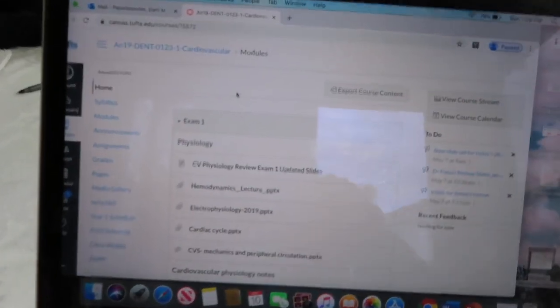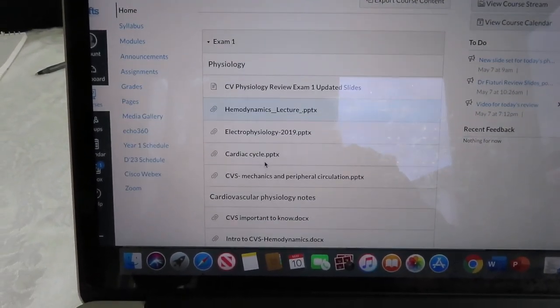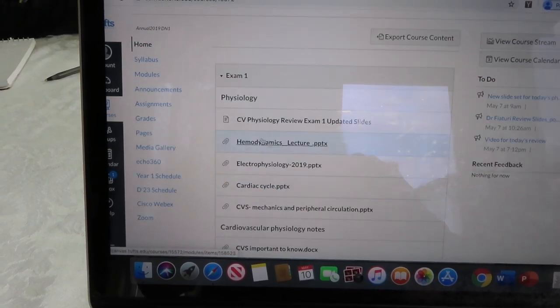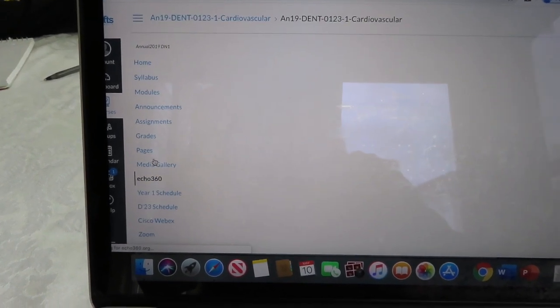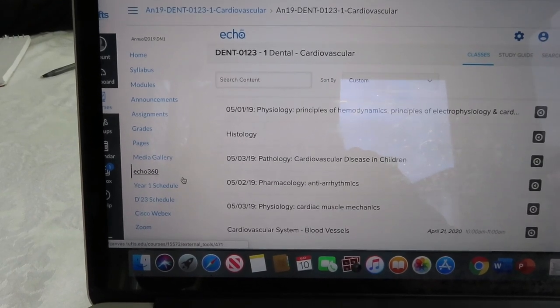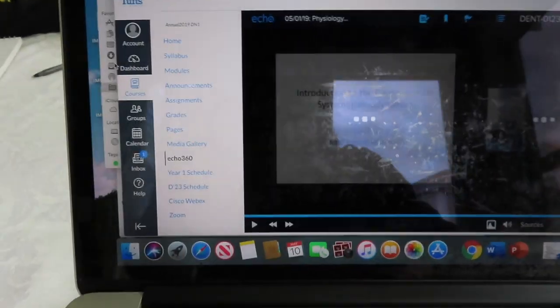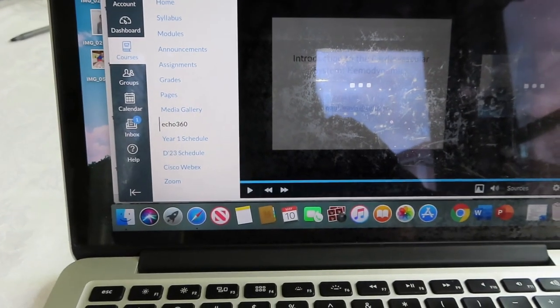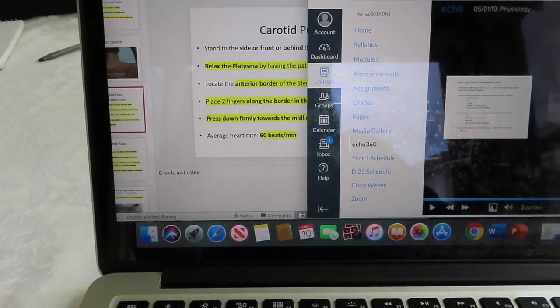So next I'm gonna go onto Canvas, which is the site that we use, and I've already downloaded the lectures that I need for today, and now I'm just gonna go on to Echo to watch the lectures that were recorded from last year. And I'll watch the lectures, and then I will also have the PowerPoint open, and so I'll take my notes in the PowerPoint as I watch the lecture.